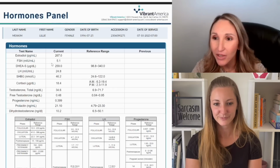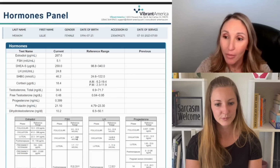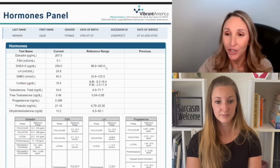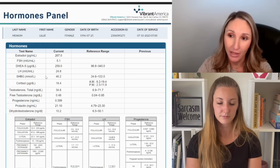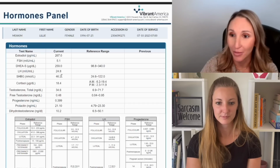All right. So your FSH, follicle stimulating hormone. It's normal to see this go up in ovulation. Your levels are totally fine here, so you're all good on that. Your DHEA, you're on the higher end of the range here, which is awesome. Luteinizing hormone, again, totally fine there. Your sex hormone binding globulin, SHBG, is on the lower end of the range, which is good. So you're totally awesome on that.